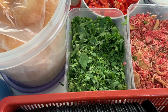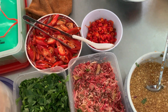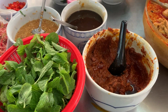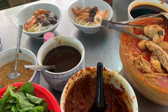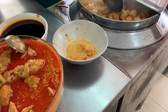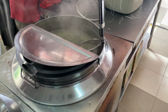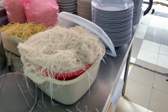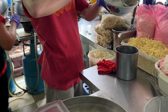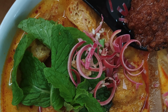And lastly, these are the garnishes: torched ginger flower, chili, garlic oil, mint, sambal, that's shrimp paste, chicken curry, and this is where they cook their noodles. There are 3 types of noodles here: mee hoon rice noodles, yellow egg noodles, and light thicker rice noodles normally used in Asam Laksa. Can you believe the pink condiment used in both noodles is actually a flower?